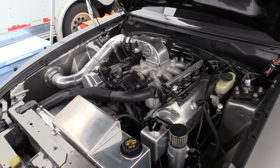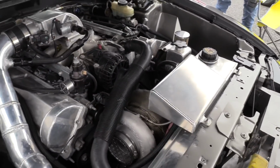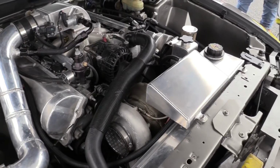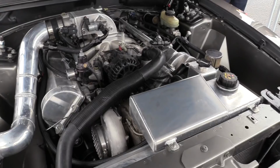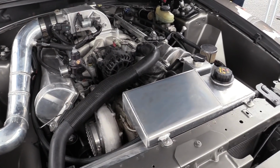Two-valve action. So, those Moroso valve covers look really good. I appreciate it. I wanted them for a long time, and they came up on sale somewhere, and I was like, I gotta do it.